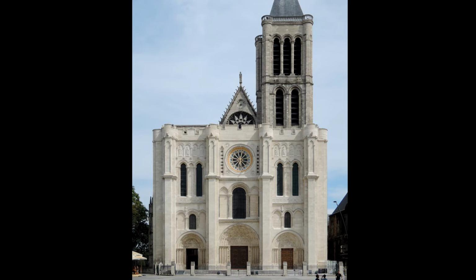The rose window, which will become one of the commonest decorations of Gothic churches, is probably the earliest one in France, though none of the glass is original.